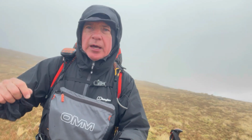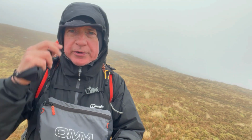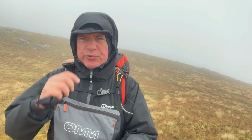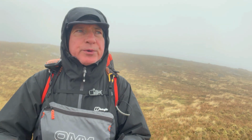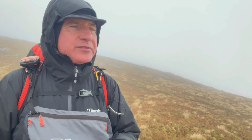We've had some incredibly strong gusts of wind coming over the ridge. It must have been 30, 35. And so we've been making very slow progress, taking it very careful. The wind chill, according to our little device, is -3, I think. So we're just keeping going. But this is an amazing ridge walk. Even without the views, it's fantastic and very exhilarating.